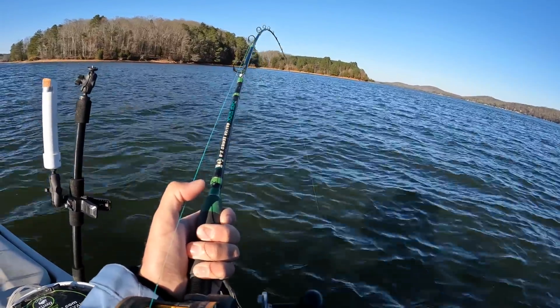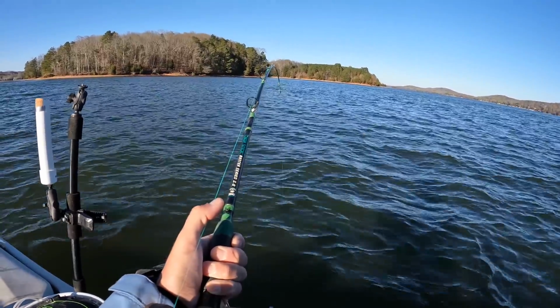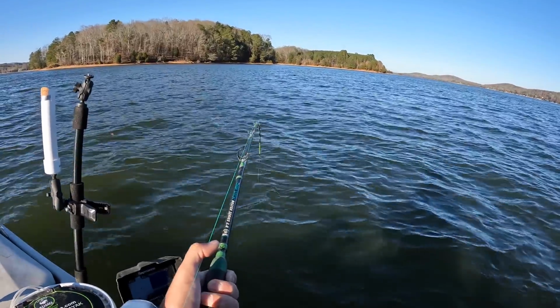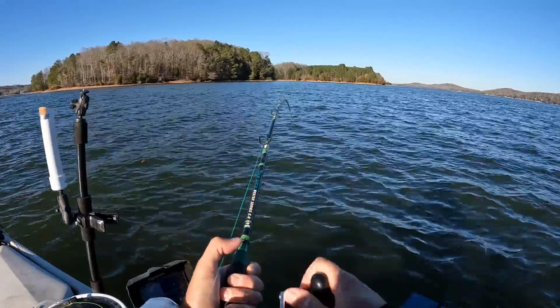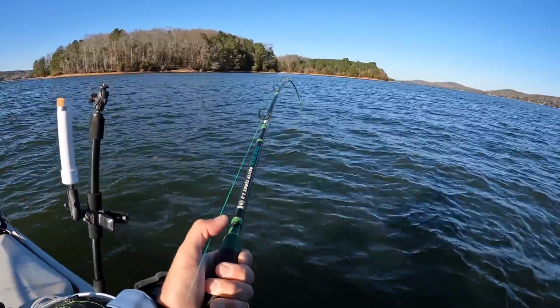Yeah, it's been a little while between fish, y'all. That school of shad still there. They're still just kind of near bottom, all around this area here. I'm just going to hang out here as long as they're here, as long as I keep getting bites semi-regularly. I ain't moving.